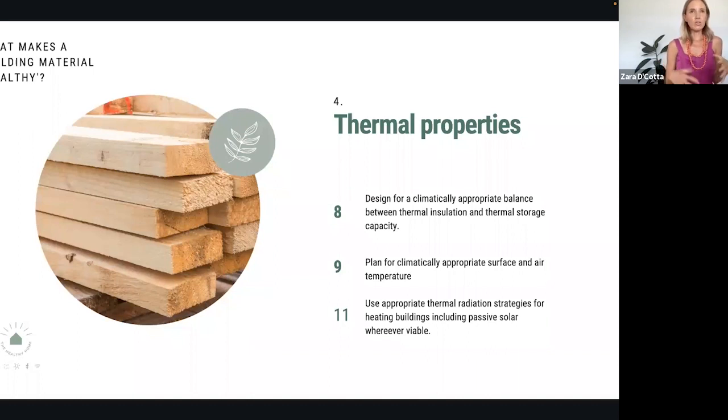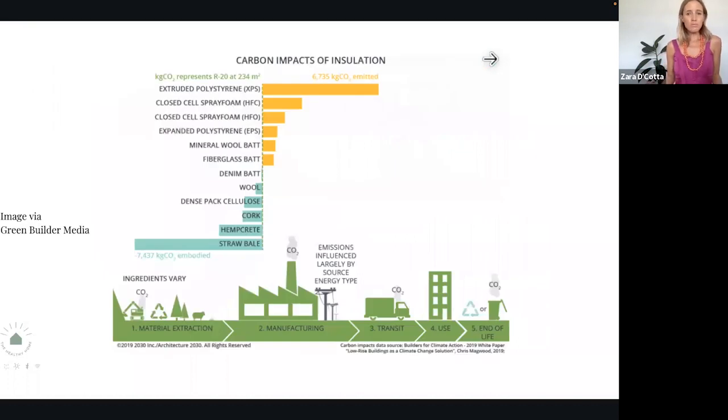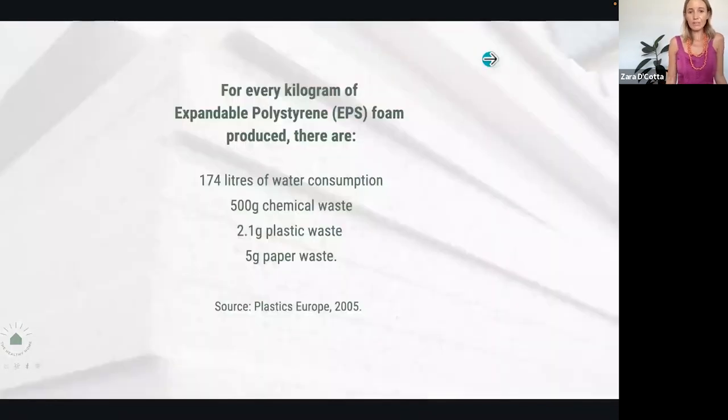There are so many considerations that it is really hard to make perfectly healthy material choices, and the next slide will illustrate why. So foam is often used because it is a really good insulator, but the irony of that is that it emits such a high amount of greenhouse gas emissions. And not only that, for every kilo of expandable polystyrene, there are 174 litres of water consumption, 500 grams of chemical waste, 2.1 grams of plastic waste, and 5 grams of paper waste.